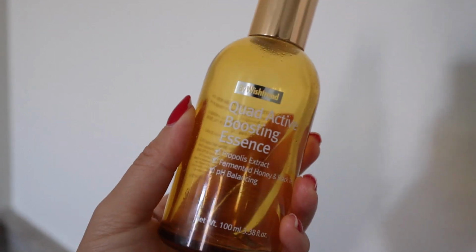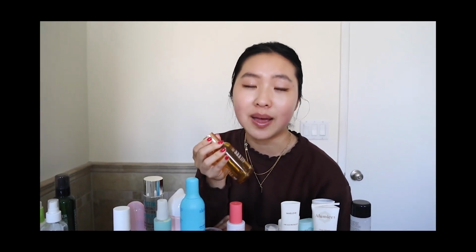By Wishtrend Quad Active Boosting Essence. I actually see a lot of Korean skincare influencers talk about this one, and I like this one. It's just the smell. I'm not sure if it's the propolis extract over time, but it smells like that. There also is fermented honey and black tea, so it could be the fermentation getting to me, but there's only so much I will put up with in terms of how good a formula is if it smells bad. And this one, the smell was a little bit unsettling to me. I love the formula, do not like the scent, and so I don't think that I will be repurchasing this one.